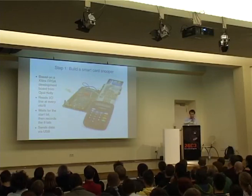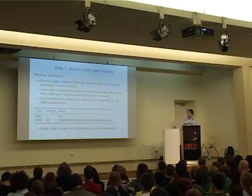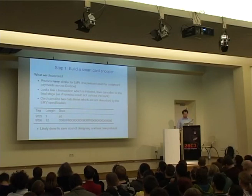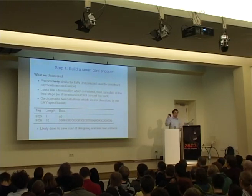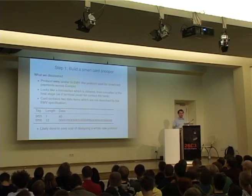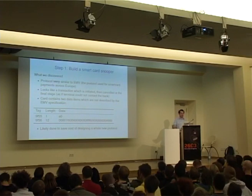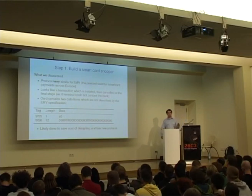The reader then records all this data and then sends it off via USB to the PC. What we found is that the protocol used is extremely similar to EMV, that's the smart card payment. It's pretty much identical. It seems as if this card reader talks to the card and tries to initiate a transaction as if it's going to be used at a point of sale transaction, and it then cancels it at the last stage. But even when it cancels it, the card still generates a cryptographic message authentication code over the data that's been sent, and we thought that was what was going to be used, and we were right.